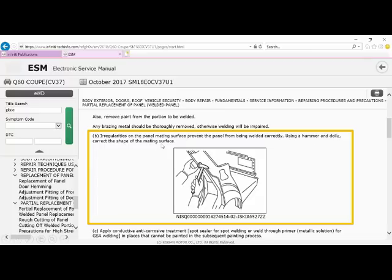What are they talking about here, ladies and gentlemen? Adjacent panel damage. On this Infiniti Q60, in order for me to replace the quarter panel, Infiniti is clearly saying I have to correct the adjacent panel and make sure it's the proper shape before I can weld the new panel in. Again, that's adjacent panel damage.